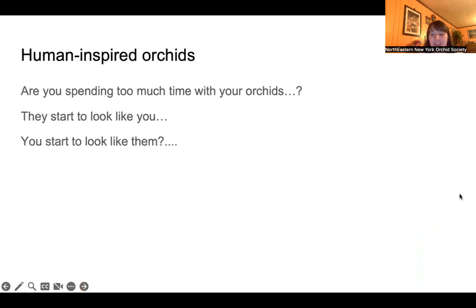And kind of along that line of moving from big things to small things, little things, we have some that look like humans. These guys are super exciting. It's not because maybe you're spending too much time with your orchids that you start to look like them. That's a different complex relationship that I think everyone should sort out in their own way.